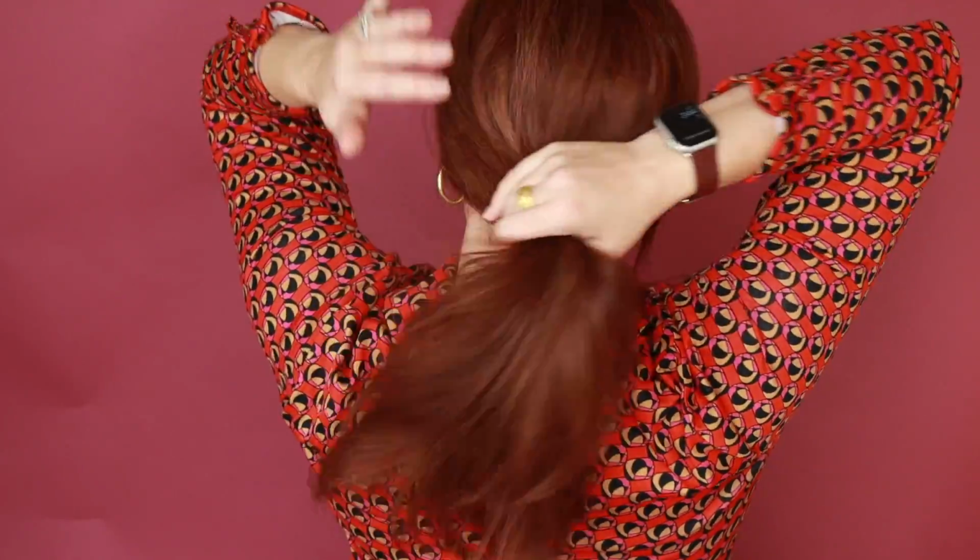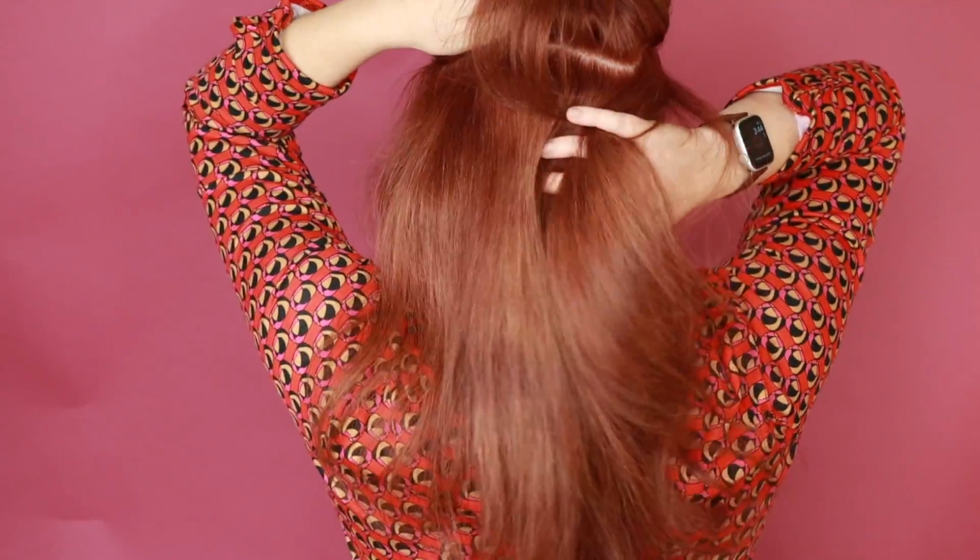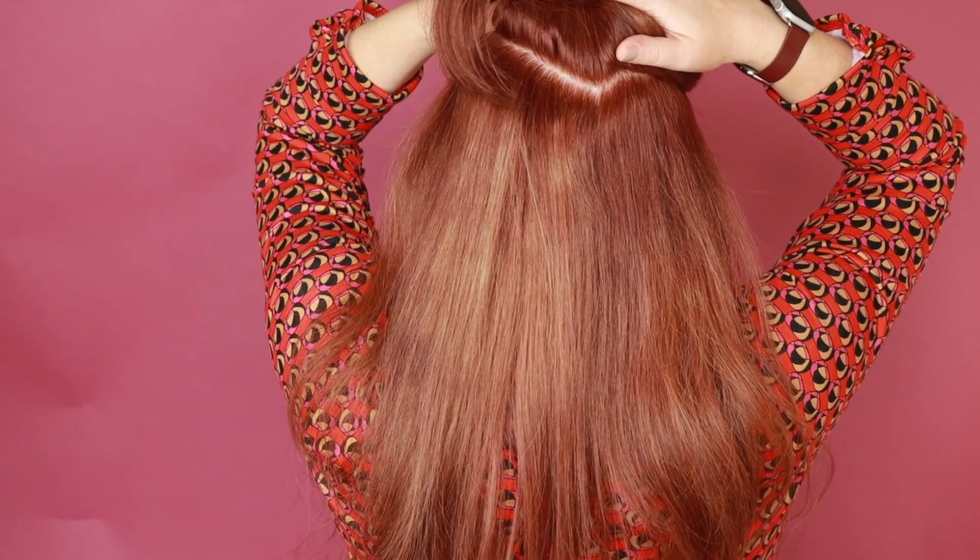And I want you to see the back as well, so I'm gonna zoom out for that. Let's go outside right now because I feel like this color also really pops in sunlight.